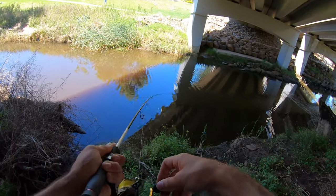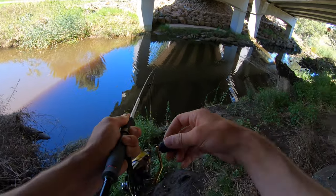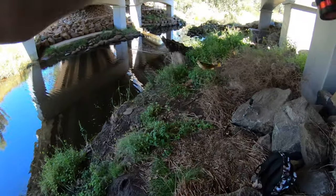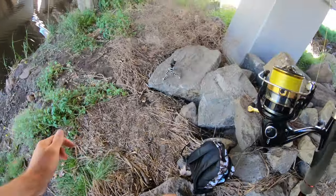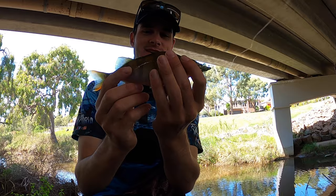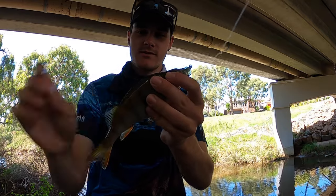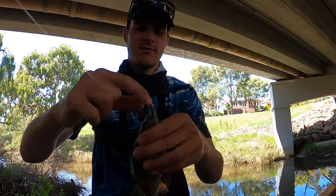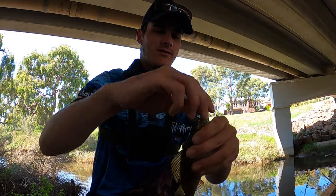Oh, got a fish. Yes. It's another reddie. Looks a bit bigger. Oh yes, he is a bit bigger. Have a go at that, guys. A few more casts and a slightly bigger model. Take that off him. Just smashed that plastic again. Beautiful fish.